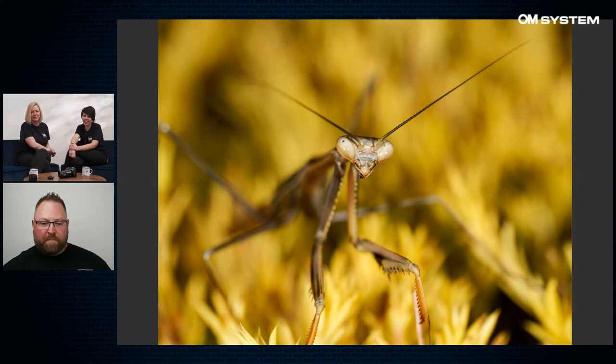Right, tell us about this one. I love the colour in this one. The eyes. So this is really cool. I only went out to Brett's place this morning to pick up the lens, so I had it to show to you guys.